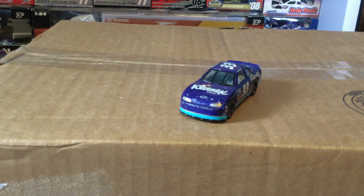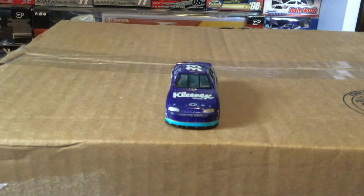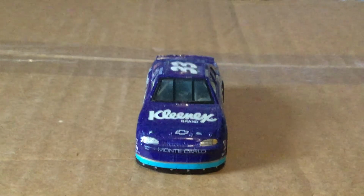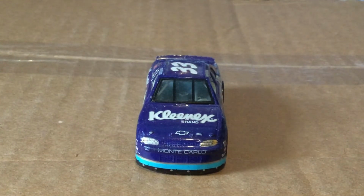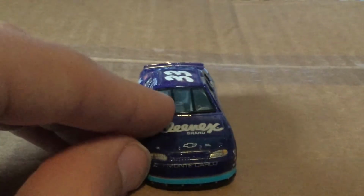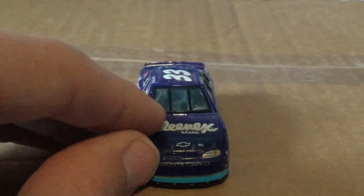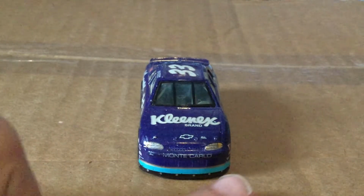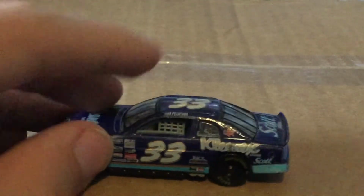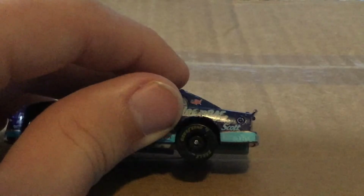This is Tim Fedewa. So, yes, this is Tim Fedewa's number 33 Kleenex car. As you can see, it's purple. Just on the hood, you've got Kleenex brand. You've got an all-purple car. You do have this blue under the valance here, and that blue wraps all the way around. You've got Kleenex, Scott brand. What does that say? It's so faded I can't even see it.